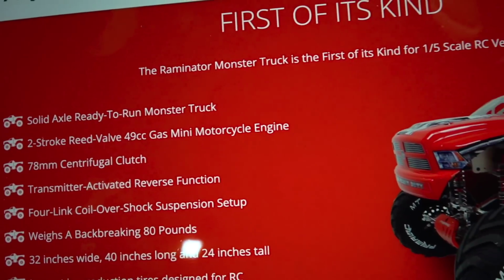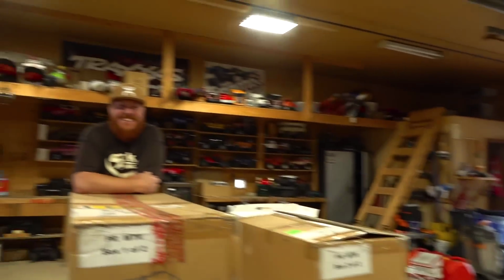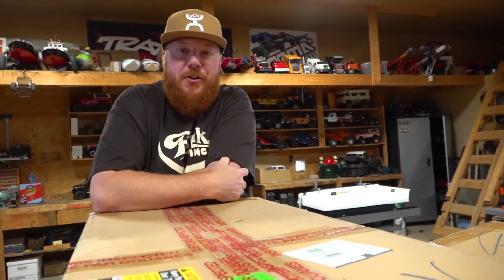A centrifugal, centrifugal. How do you say that? Raminator. Raminator. Raminator. Everyone's going to be giving me a pronunciation in the comment section right now.